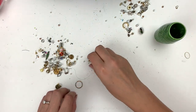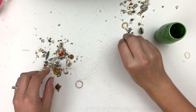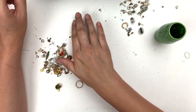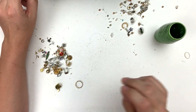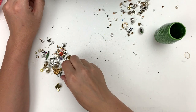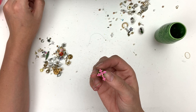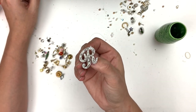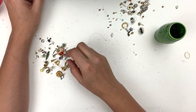Triangle. Stud. Little baby sea turtle stud. Earring backs and pearls and beads. And a crystal for my little mug. Here's a very teeny toe ring. Here's an earring. Here's a very blingy pink cross pin. Here's another R. That's really pretty. Wow. Maybe I'll dig out all the R stuff and make a lot.